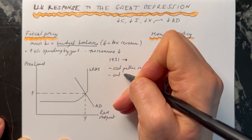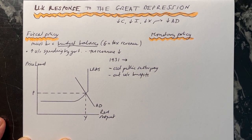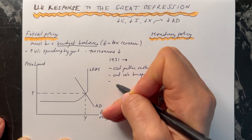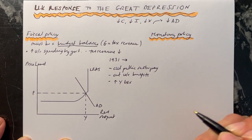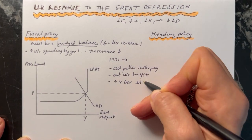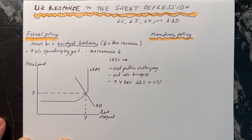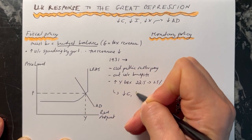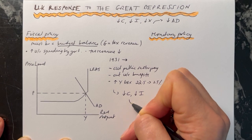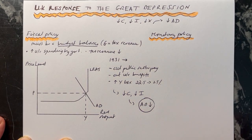Also, they cut unemployment benefits. So people received less money from that. And on the tax side, they increased income tax. And they increased this from 22.5 to 25%. These three things, as you can imagine, all led to a decrease in consumption, a decrease in investment, and overall, aggregate demand fell significantly.